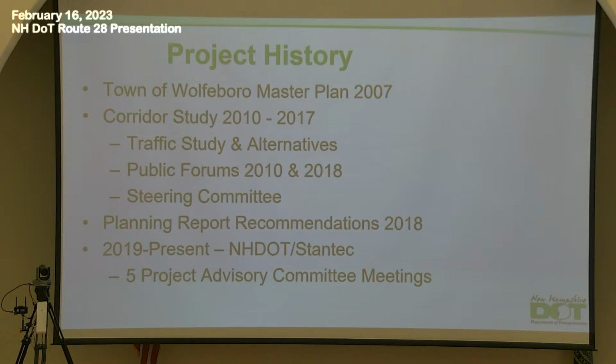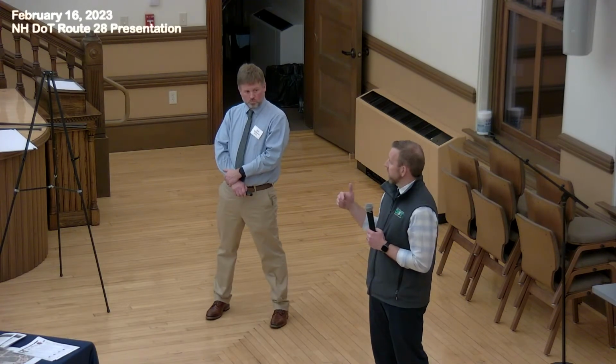One of the great things about this project, in my opinion, is the town took a lot of commitment in really creating a steering committee, developing a corridor study and providing the department really a preference of what they like to see in the different areas. And that doesn't happen very often. It shows true commitment to the project, and thank you for the leadership from Wolfboro to basically do that. In 2018, the town wrote a letter to the previous project manager, Don Lightford, about what they'd like to see. And so that was pretty important.